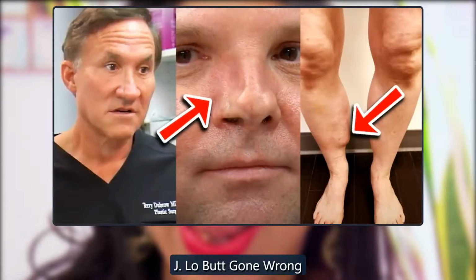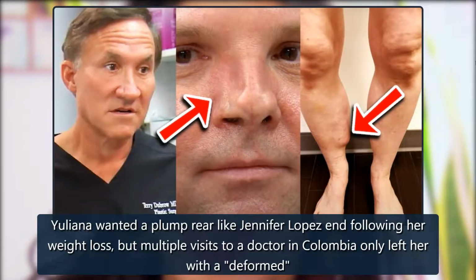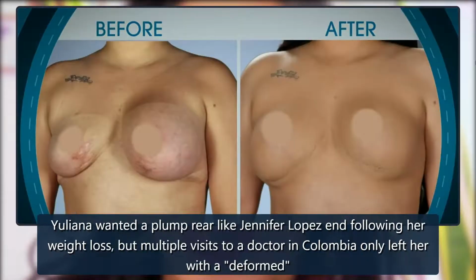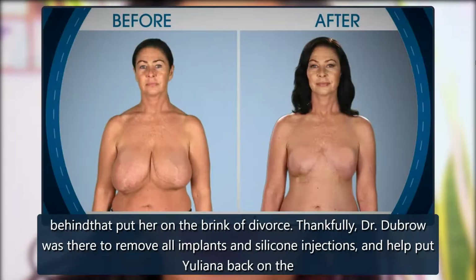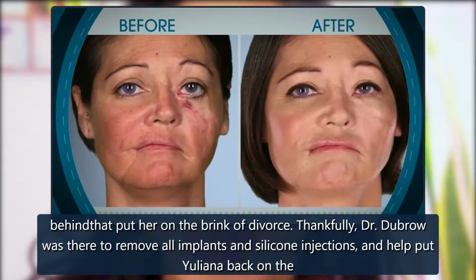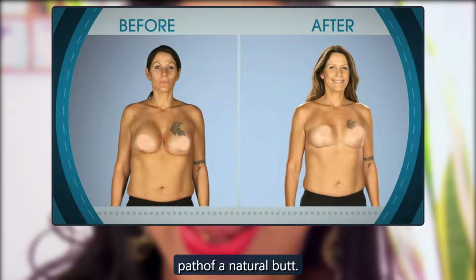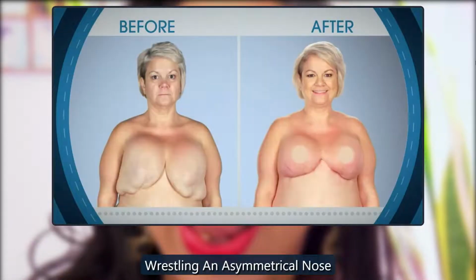Butt gone wrong. Juliana wanted a plump rear like Jennifer Lopez following her weight loss, but multiple visits to a doctor in Colombia only left her with a deformed behind that put her on the brink of divorce. Thankfully, Dr. Dubrow was there to remove all implants and silicone injections, and help put Juliana back on the path of a natural butt.